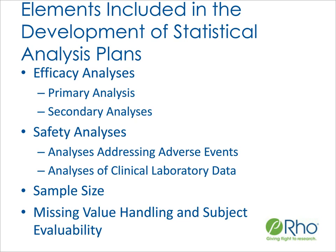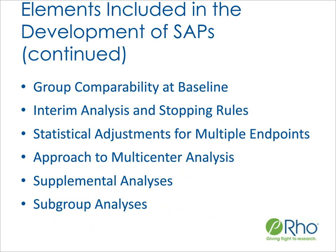Safety analysis is, again, very important for the statistician to help you collect data consistently across studies. Too many times we're trying to construct NDAs from data that is all over the place, and you can't tell a story if you haven't organized your protocols correctly across the program. And obviously sample size and missing data are elements of the SAP. And these are some of the more detailed issues that we actually may get into in a later webinar, like group comparability at baseline, interim analysis, and stopping rules. I'm going to talk a little bit about stopping rules because they've become very prominent in protocol development these days. But these other analyses as well are critical for many protocols.